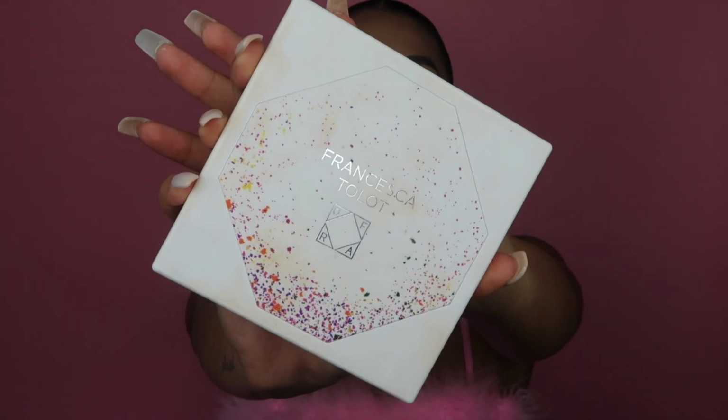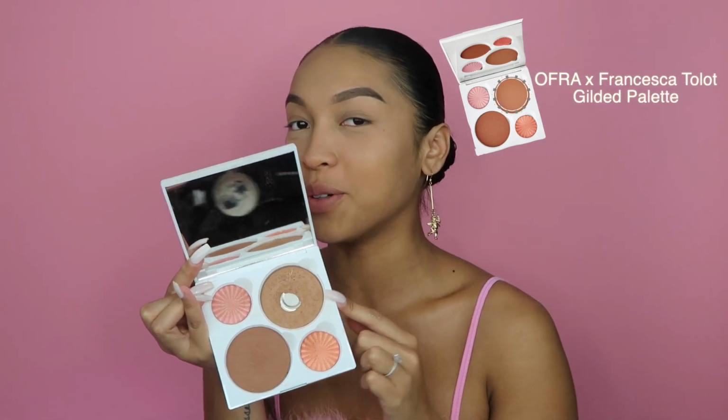Once I'm done brushing off all the powder, I'm going to go in with my bronzer. This is a Francesca Tulot, I hope I'm saying that right, Ofra palette. I'm going to be using the lighter of the two shades. As you can see, I'm obsessed and hit pan a long time ago. I'm going to just be bronzing up my face. I'm totally not a professional and have no idea what I'm doing when it comes to makeup in general, so don't roast me. I just pretend like I know what I'm doing.